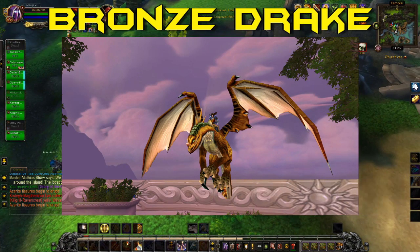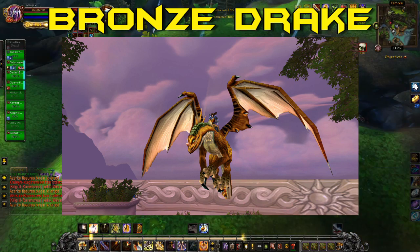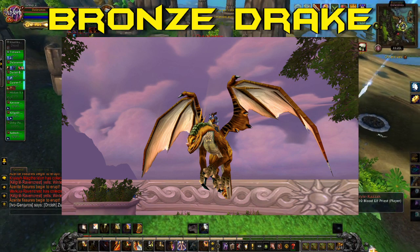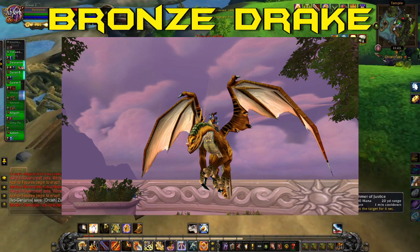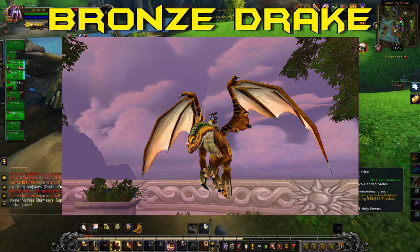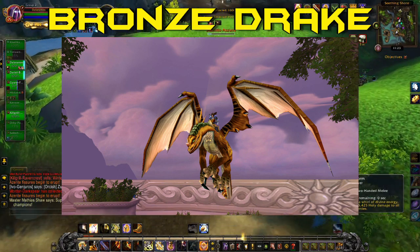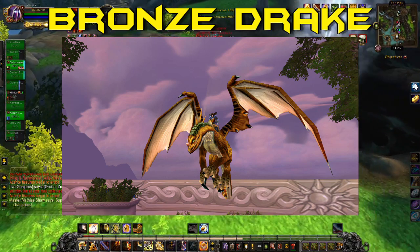Number 12 on our list is the Bronze Drake, and this can be done in the Culling of Stratholme at a 100% drop chance on heroic. When you're about to go over to the last boss in this dungeon, all you have to do is turn left instead of right and kill the bonus boss at the end, and he will give you the 100% drop chance of the Bronze Drake.